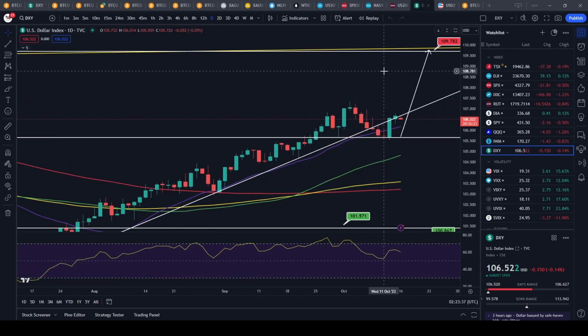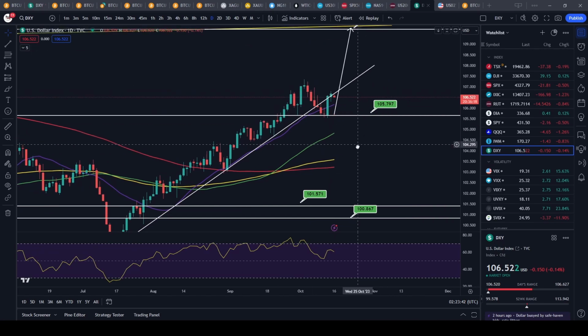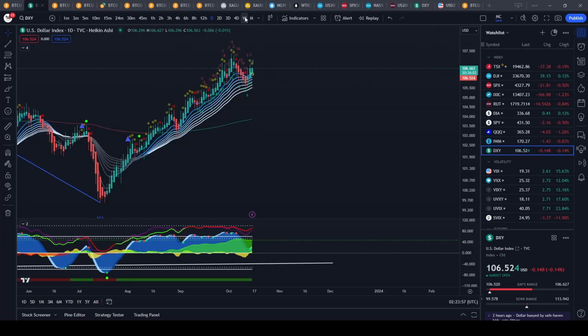Everyone seems to be thinking that this is the top for the dollar. It could be, but we'll have to keep a close eye on it because right now the dollar had a significant bounce back up. It is in the red at the moment, but if it starts to pop back up and invalidates bearish divergence, then we are going to go significantly higher in the dollar. And again, that would be bearish for equities and bearish for Bitcoin.